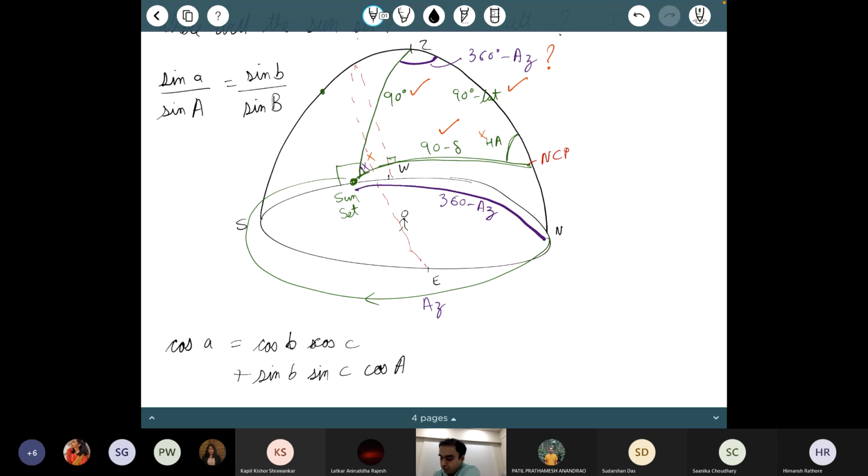Now in this particular case, capital A is this. The vertices are capital letters. So if I know all of the edges, I have ticked off the edges here. It is this one, and this one. Since I know all of the edges, small letters are known, capital A is unknown. So I can now substitute this. I put A equal to 360 minus azimuth. That makes small a the angle opposite to that, so that is 90 minus delta. B and C I can choose in any order. One of them is 90 degrees and the other is 90 degrees minus the latitude.